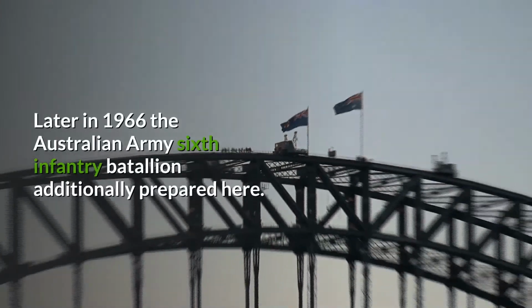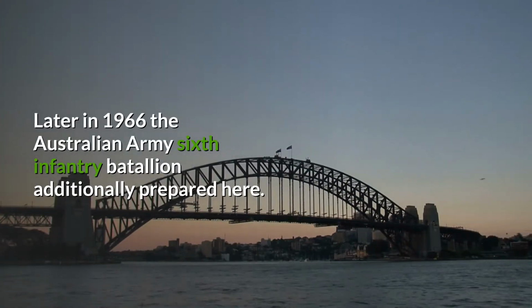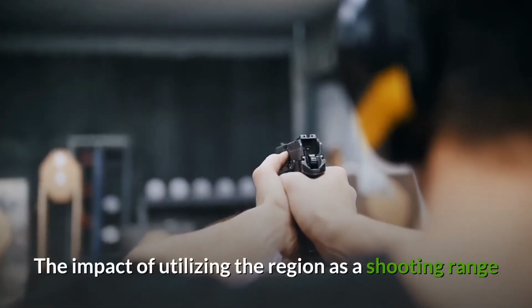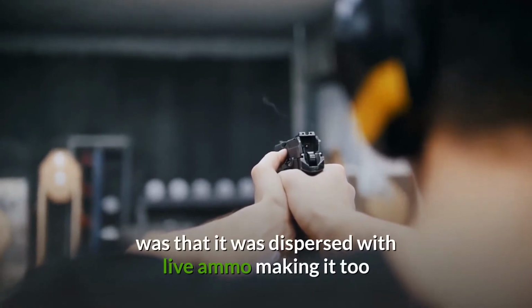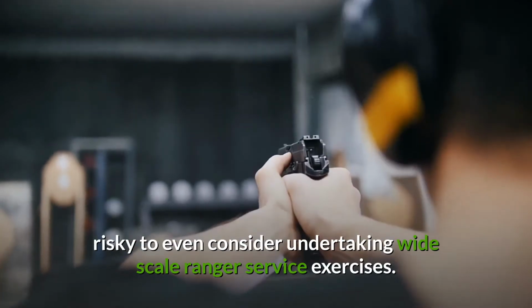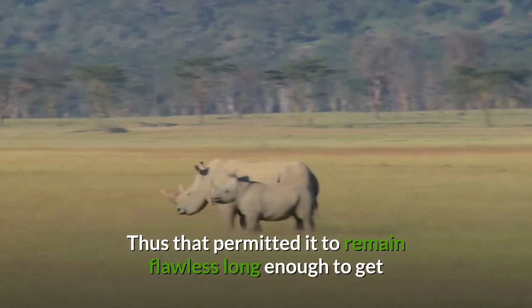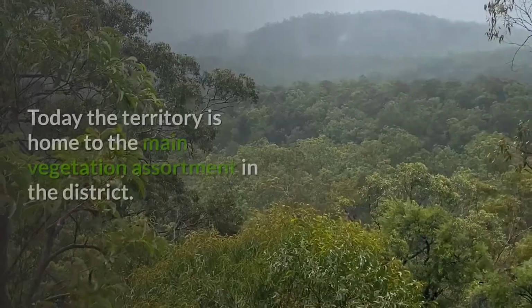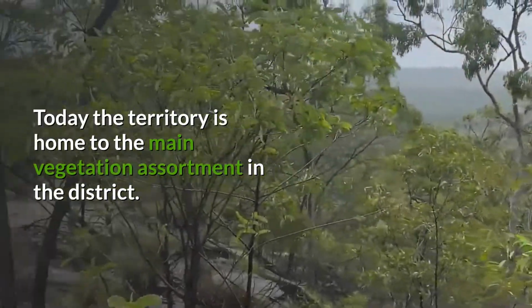Later in 1966, the Australian Army's 6th Infantry Battalion also trained here. The effect of using the area as a shooting range was that it was scattered with live ammo, making it too dangerous to undertake wide-scale forestry activities. Thus, that allowed it to remain pristine long enough to get conservation protection. Today the area is home to the main vegetation collection in the region.